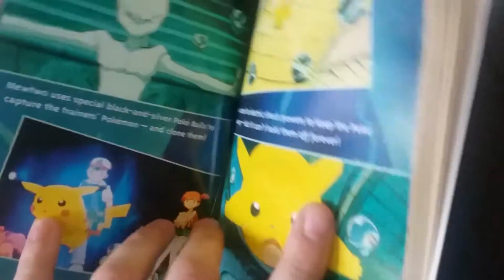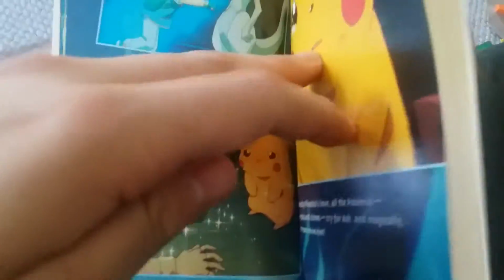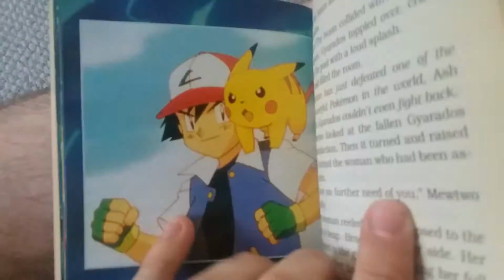Oh, I forgot how good this is in good condition. Sometimes in good condition, it's really hard for you to hold with one hand. Might need to use two. Man, I hate it when this happens. Sometimes if you're not lucky, pages get torn off easily. Oh, my favorite picture. All right.